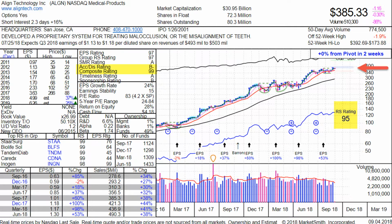I want to review each of the charts, and one, I'll have a record of when I purchased it, so when we review my buys in a few weeks, we can see if in fact I made good decisions or not. This is the chart for Align, and this is a weekly chart.